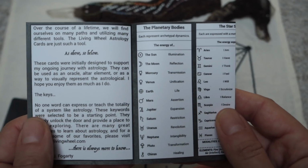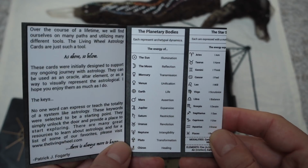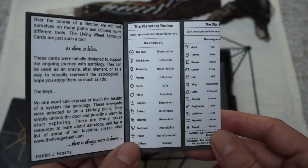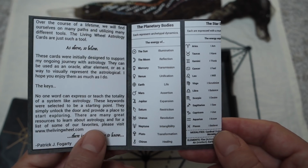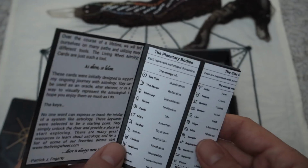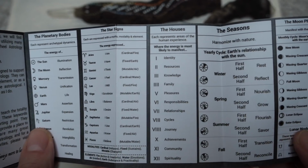So here what Patrick did, he did it in a very, very great way. And, not that I'm considering myself a world specialist in astrology, but I have studied astrology since 2005. And I have studied with very amazing, world famous teachers, and I work as an astrologer. So I can say that I know a lot about astrology. And I thought that he did pick really brilliant keywords.